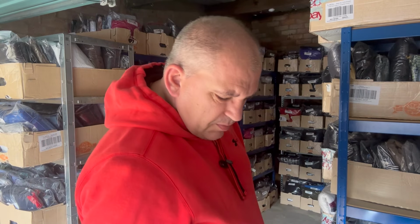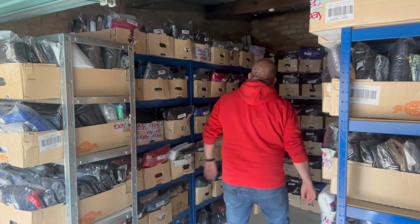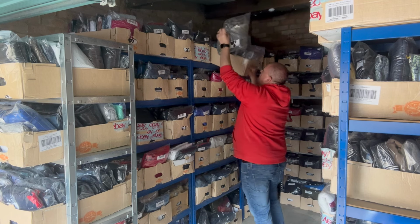Right, so we've got a blazer by Marks and Spencer's again, 10938, just there.